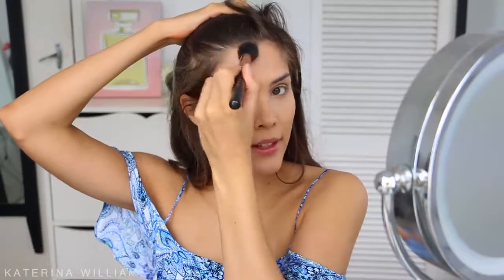And then I'm just going to blend this up into my hairline as well. And again, when I'm not feeling lazy, I like to take some of that bronzer on, where's my brush? On an angled fluffy brush like this. And I just like to blend this down my nose as well to contour it a little.